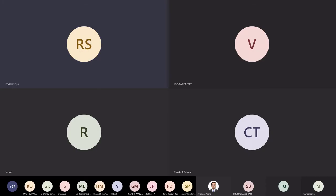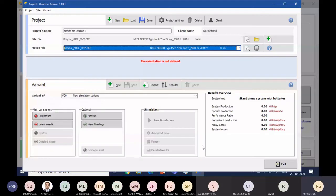Additional input is required. So you see in the variant box, the orientation and users needs are shown in red color. And here also you have this message in red color, the orientation is not defined. So you cannot move ahead before you do that. That is the intent, and that is why it is given in red. So the first step now, before we go ahead for defining the variant, is defining the orientation.